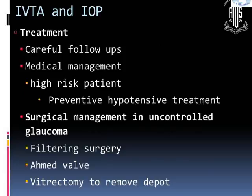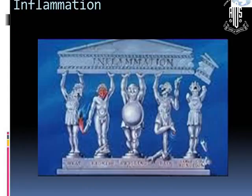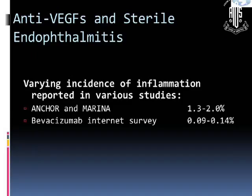In high-risk patients, we may start with a preventive hypotensive therapy, like topical drops and maybe oral acetazolamide, just after the procedure, even before waiting for the IOP to rise. And of course, filtering procedures, valves and vitrectomy are the way to treat it. The most important topic, of course, is inflammation post-injection. There's a variable incidence which has been reported from 0.09% to 2% in various studies.